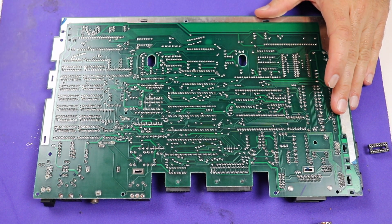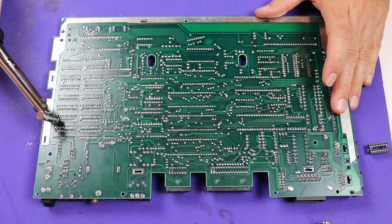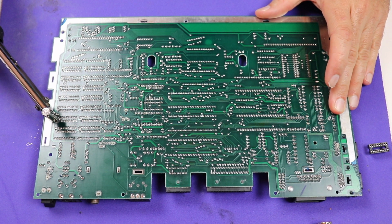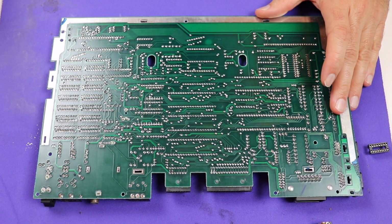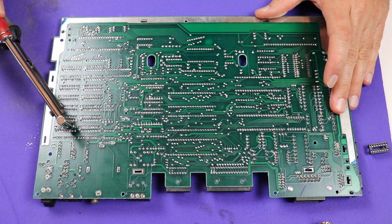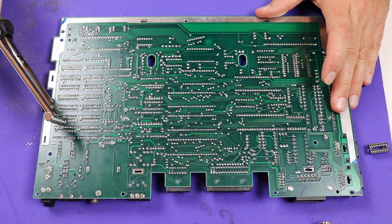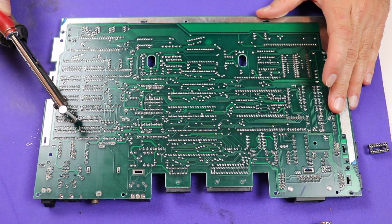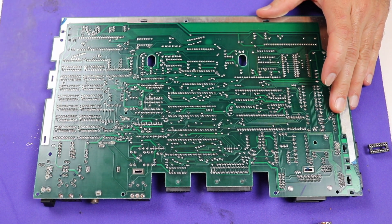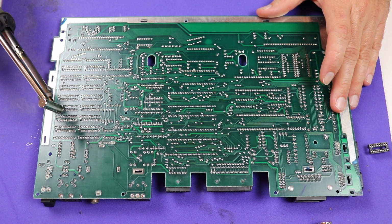Now, one thing I didn't capture on video, which I should have, is when I started to desolder this IC, the solder wasn't coming out very well. This is 20, 30-year-old solder, so what I actually had to do off camera was with a pencil retouch all the solder joints with fresh solder, and then that made the desoldering process go a lot smoother. So keep that in mind too when you're working on old electronics. Sometimes it's good to add a little new solder before you try and remove the old solder.